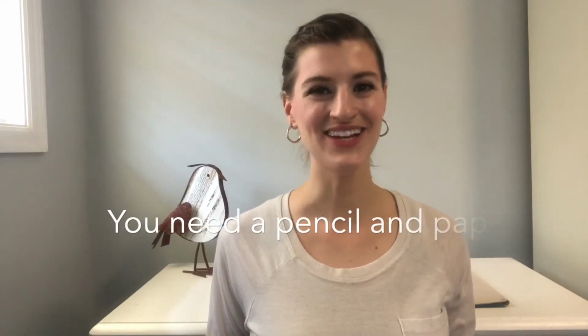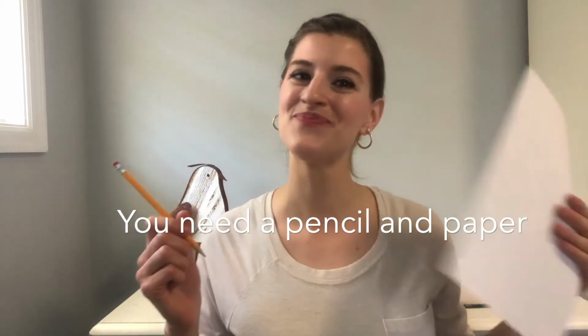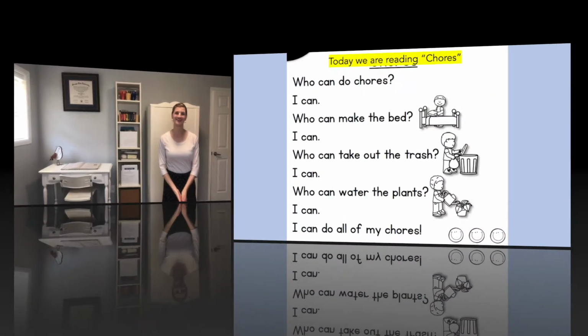For today's lesson, you will need a pencil and a sheet of paper. Let's start with reading comprehension. We are going to read the passage chores together. I want you to read the first two sentences with me. Follow the pattern and point to the red dot as we read each word.